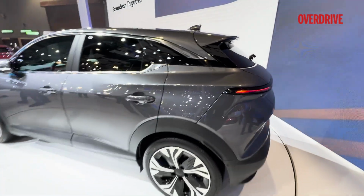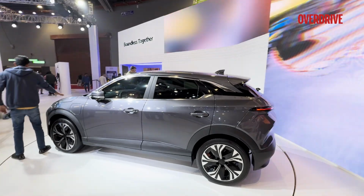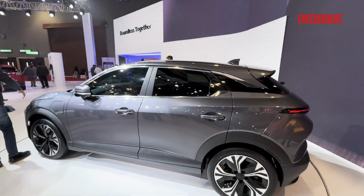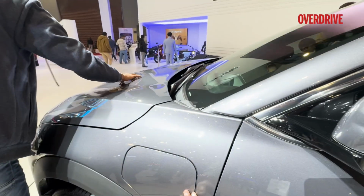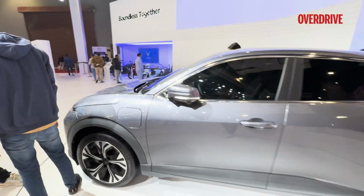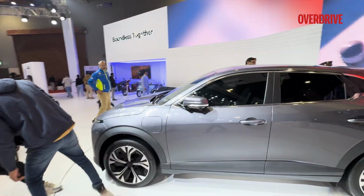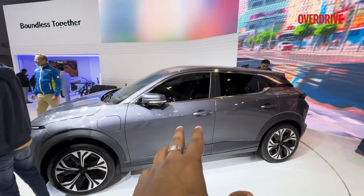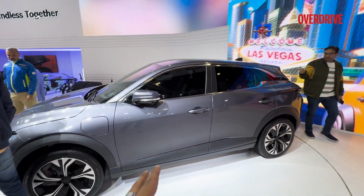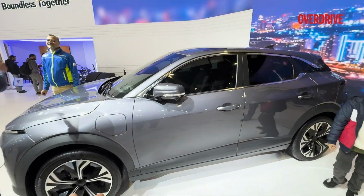And overall this design looks quite nice. It kind of looks like a hatchback, but it is mostly a crossover. You get the charger right there. I don't think it's open. No, it's not open. Now this VF6 has a 59 kilowatt hour battery pack. I am not quite sure how much the range is, but it's said to be almost 400 kilometers on a single charge.